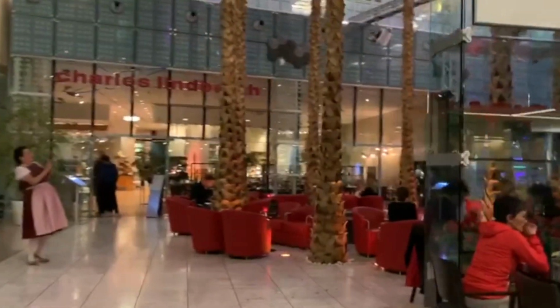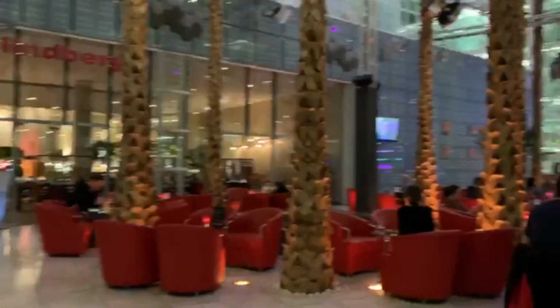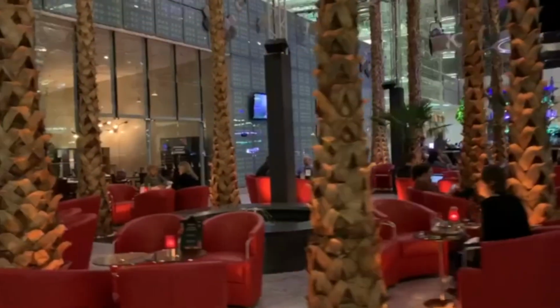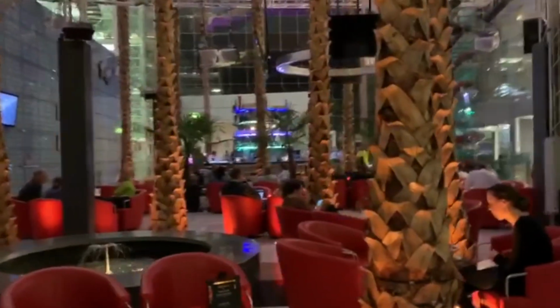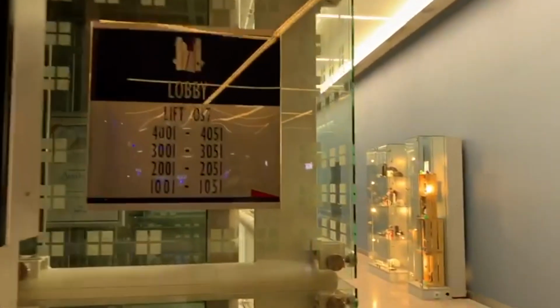The first thing you'll notice about the hotel is probably the super tall palm trees imported from Florida, surrounded by a humongous glass atrium that allows a lot of natural light to flow in. Here's the reception area for check-in. Of course, the latest flight info is available.